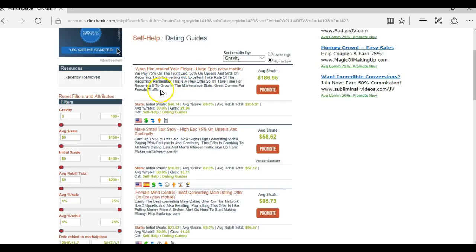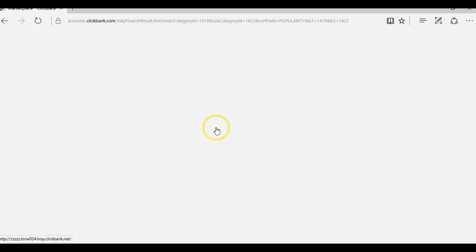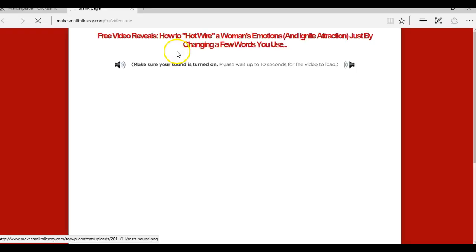I think that's important to know whether the actual sales page is compelling, whether it's going to get people's attention, whether it's powerful enough to make this worth your while. You don't want to promote something that has a bland sales page, because you want the sales page to do the selling.